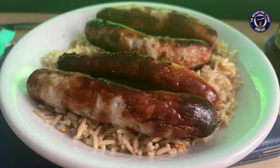Where did he cook the sausages? Just in a pan in the sun outside. Oh. I mean, it's been that hot, he may as well just put it on the plate and leave it outside on the patio. Still looks dry as anything.